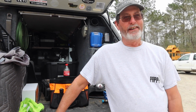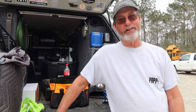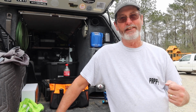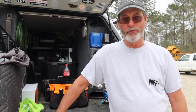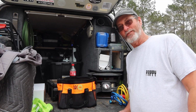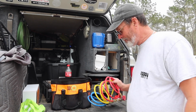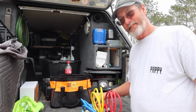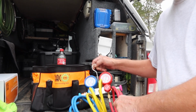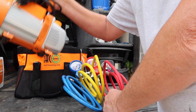Now we're going to take the truck down there to a place where they can take out the Freon and they reuse it. But to fill it back up, I'm going to do it myself. It takes R134A. So on Amazon, I bought me a kit with the gauges and the vacuum pump.